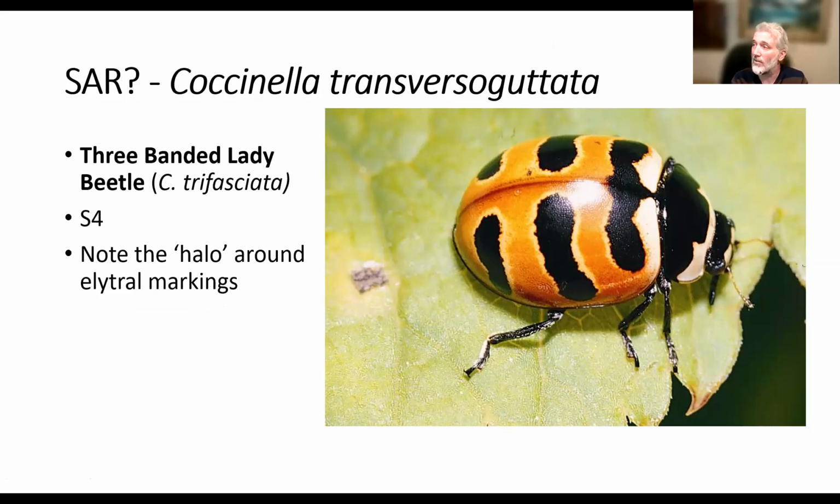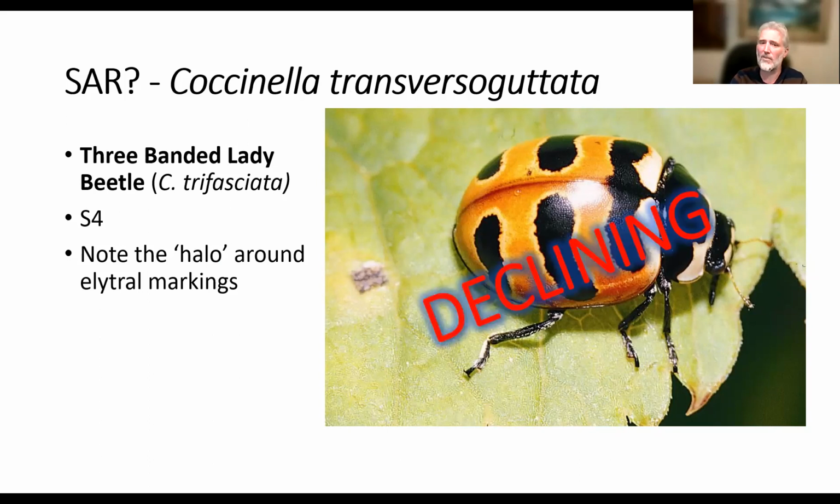It is also very similar to our transversoguttata. So something to take note of: even if you do find one and it's not the transversoguttata that you wish it to be, please take note because it could still be a species at risk in the future. Again, there seems to be suggestion that they are declining. In New York, apparently there was a heavy decline since the 1980s. Again, those bold markings, except for the fact that they've got a halo around them to separate them from transversoguttata.